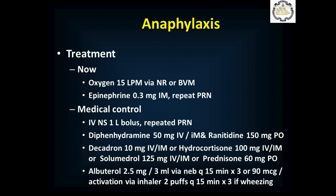You're going to use IV fluids if they're in shock, if their blood pressure is low. So a 1 liter bolus repeated as needed. You give them diphenhydramine, either 50 milligrams IV or 50 milligrams IM, and ranitidine, 150 milligrams orally if you have it. Then you want to give them a steroid.